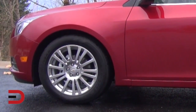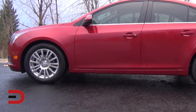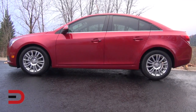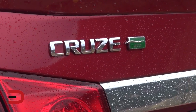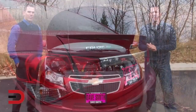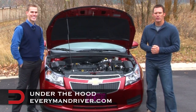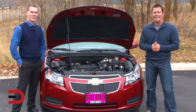My tester sports 17-inch lightweight aluminum wheels, which are planted at the corners with minimal front and rear overhangs, which makes the car appear longer. We'll check out the interior and take it for a spin in a moment, but first, let's learn more about what makes it move. I've asked Graham Leonards with Dave Smith Motors in Kellogg, Idaho to join us as we go under the hood of the Cruze Eco to learn more about its performance and engine.